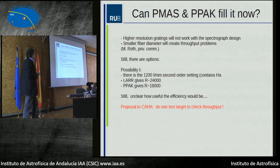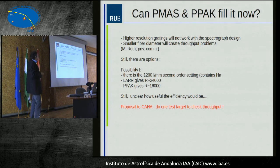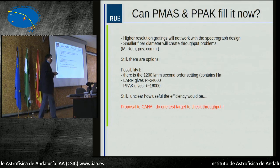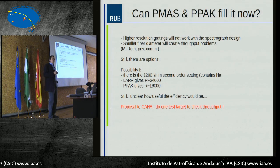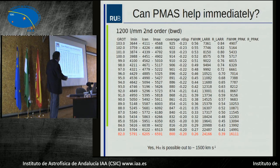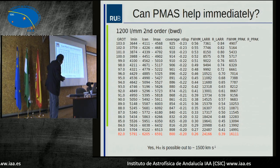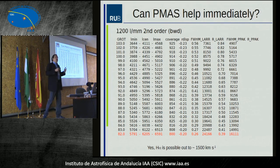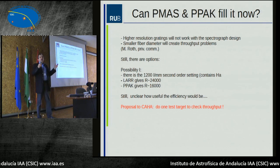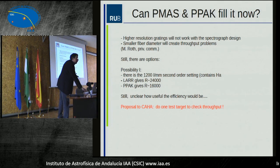Okay, there is a possibility. Possibility one: there is a 1200 lines per millimeter grating, second order setting that contains H alpha, and that gives you something like 16,000 or 20,000, depending on whether you have PPAK or the lens array. The problem is, I don't know of a setup ever tried to go there. How good is the sensitivity? Because you are in second order setting, and it's the last of the settings in the set, so you are in the end range of the spectrograph dome. So you can do it, and this last setting includes H alpha out to 1500 kilometers per second, so for local galaxies it would work. But, and that was the point I was making, maybe you should have a bright emission line object, maybe a planetary nebula, to test the throughput in this mode. It would be interesting to see that, and if it is good enough, then we could immediately go.